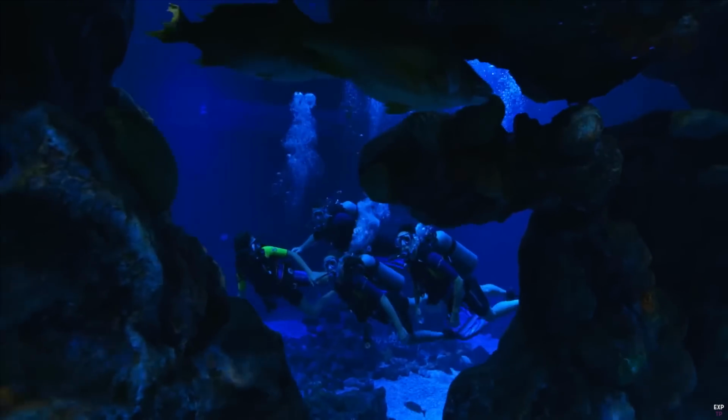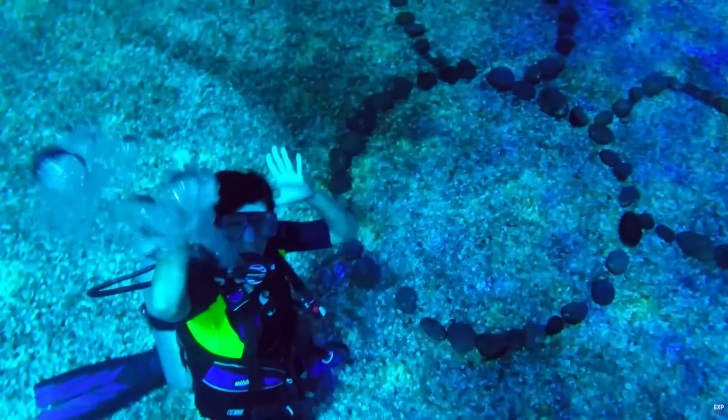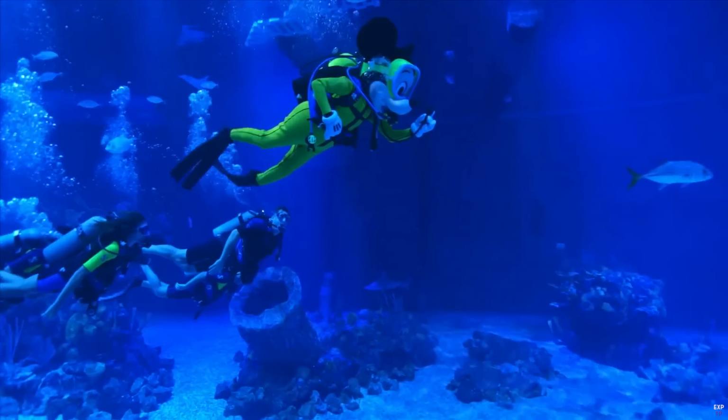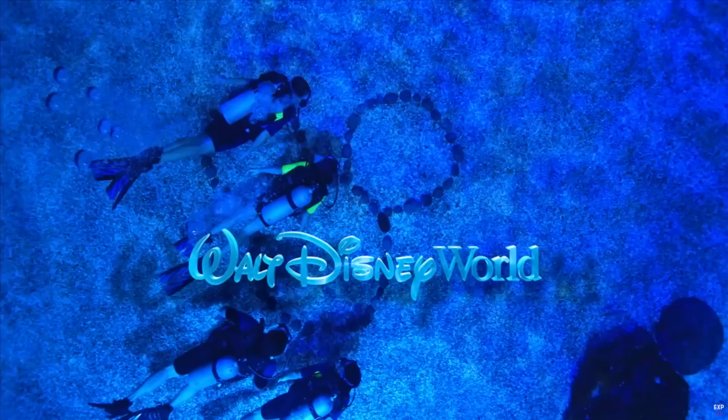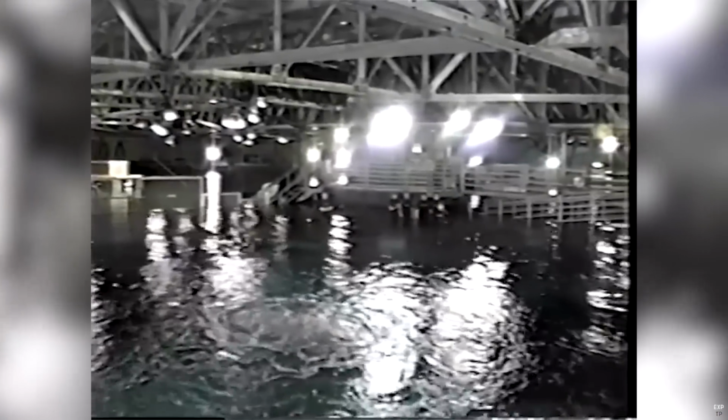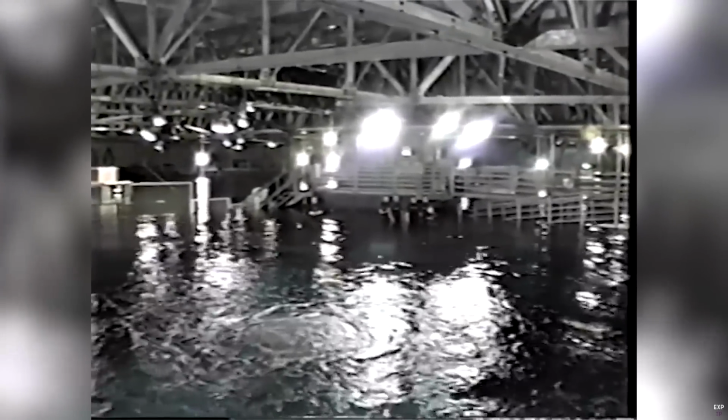Epcot's Dive Quest offers certified scuba divers the ability to experience a 40-minute underwater tour of the aquarium, and includes a backstage tour of the aquarium's workings. The Epcot Seas Aqua Tour, which debuted in 2002, is where guests can swim in the aquarium with the assistance of a scuba-assisted snorkel system, and also the Dolphin In-Depth Tour, where you can interact with dolphins in waist-deep water.